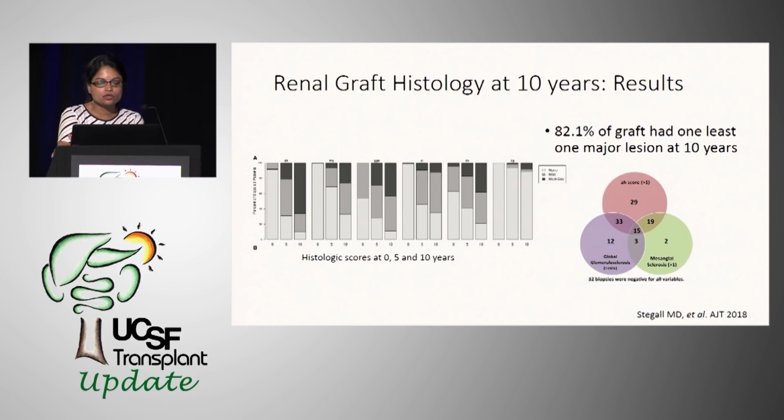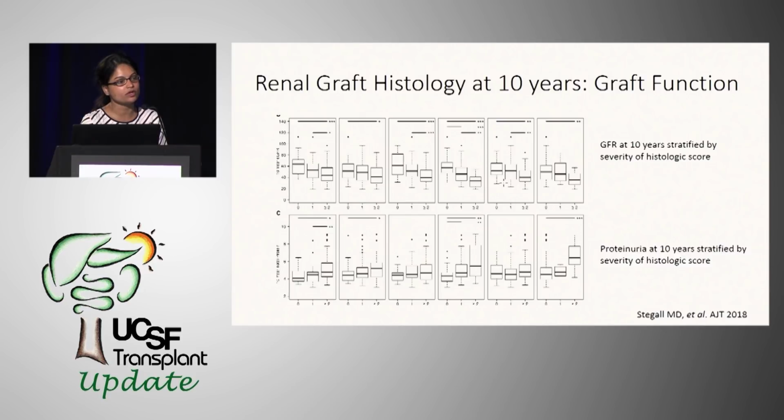So what the study showed, which was similar to the previous study, is that there is a burden of chronic changes, the AH, which is the arterial hyalinosis score, the MS, which is the mesangial sclerosis, GGS, global glomerulosclerosis, and chronic interstitial fibrosis, as well as vasculopathy that accumulates as time goes by from 0 to 10 years. What was interesting and different about this study was they did not find a very high prevalence of CG, which is transplant glomerulopathy. And also they did not find a very high incidence of de novo DSA, even at 10 years in their population. So even though 82% of grafts had at least one major lesion of chronicity, either the AH, the glomerulosclerosis, or the mesangial sclerosis, they did not necessarily seem to be immune-mediated in this low immunologic risk cohort of patients who were maintained on effective immunosuppression with good follow-up.